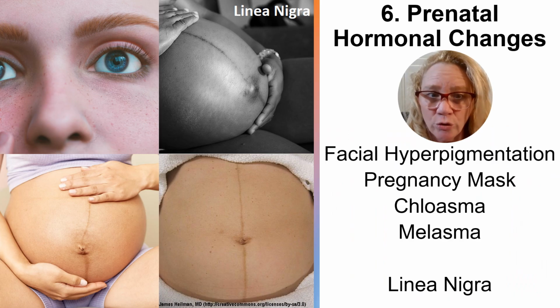These hormonal changes are what is contributing to hyperpigmentation changes in the pregnant client's body. They develop what's called a pregnancy mask, otherwise known as chloasma or melasma, and they can also develop linea nigra, which is the longitudinal line that runs down a pregnant woman's abdomen.